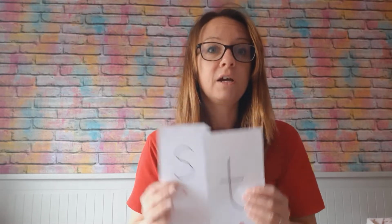Okay, so we're going to think of some words today that have this at the start. So this consonant cluster can appear anywhere in a word. Quite often you get words that end with st as well, or it can come in the middle. But today we're going to think about words that start with this. In fact, start is one itself, isn't it? So I'm going to start you off with this one.